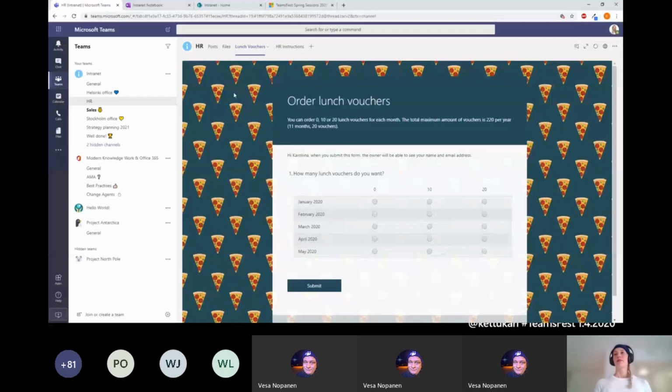But basically, in the HR section, lunch vouchers, the employee fills out the form, and it goes through a very simple approval process done with Power Automate. So yet again, nothing super fancy, but just simple things that are important to employees and work well for employees.